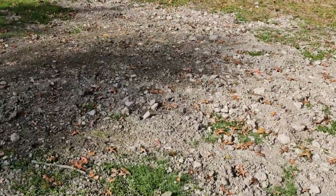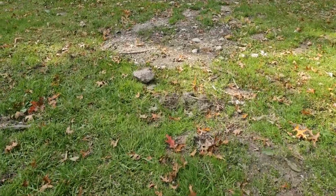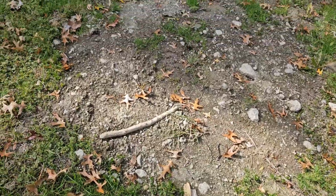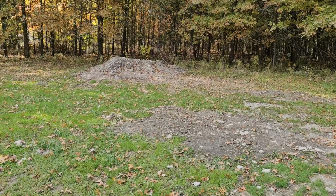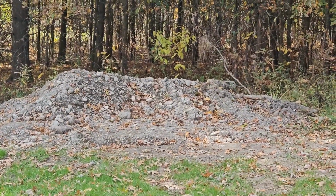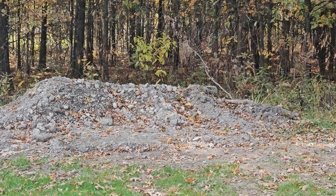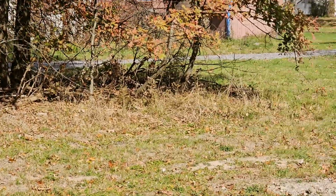So we'll have to try to get out here and grade this a little bit before the end of the season. That looks like a big rock. I don't know where that one came from. That's new. I don't remember that guy being there. But the pile back there, you can see it's mostly rock now. That's that leftover dirt from when they fixed the driveway. And I just see a lot of rock in there. So remember, originally there was a driveway there, so that was probably the old base.